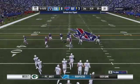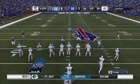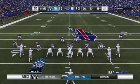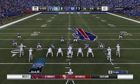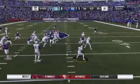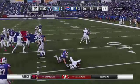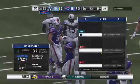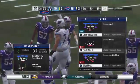So the missed field goal, and now they're in great shape. They'll start at the 38. They'll start things on first down with Dion Lewis. And forget about finding a lane. He barely had time to look up before he was planted in the backfield.